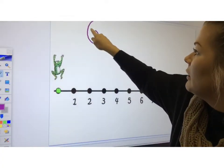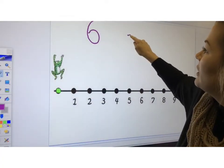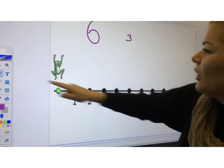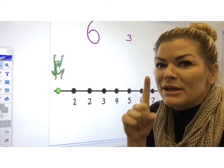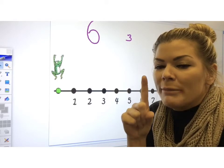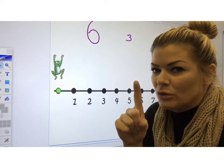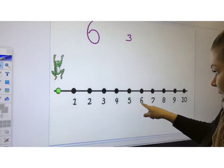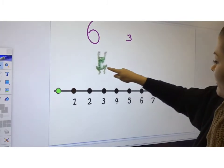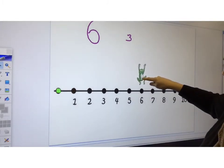6 is the big one and 3 is the little one. So what's the first thing I need to do? One big jump. Where shall I have one big jump to? Number 6. Okay, 6 up to his tricks. There it is. One big jump and Frog lands on number 6.